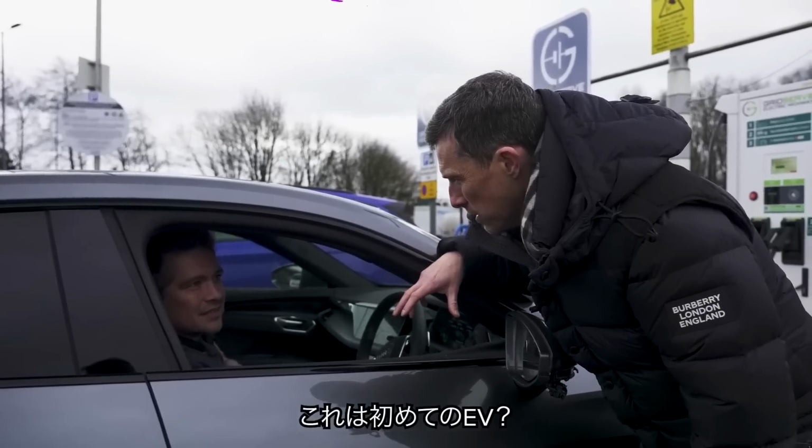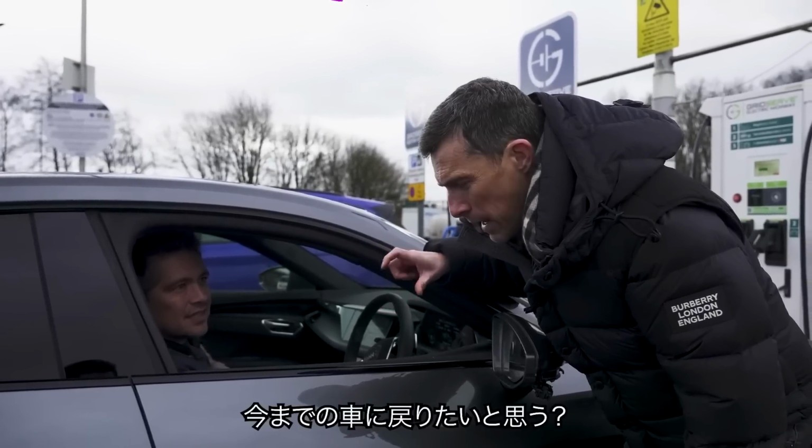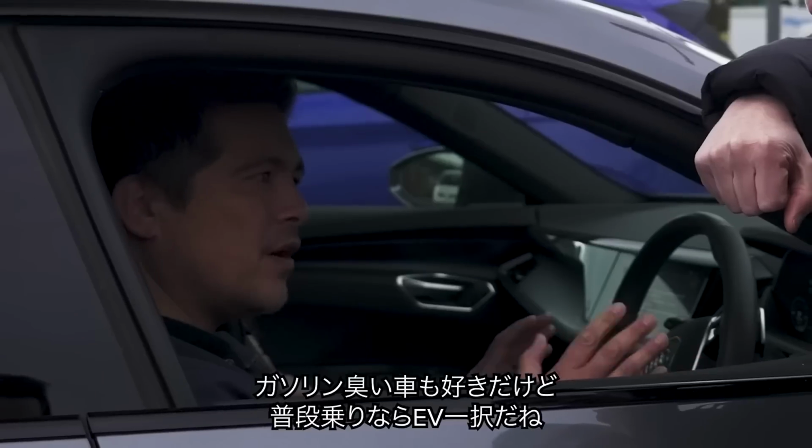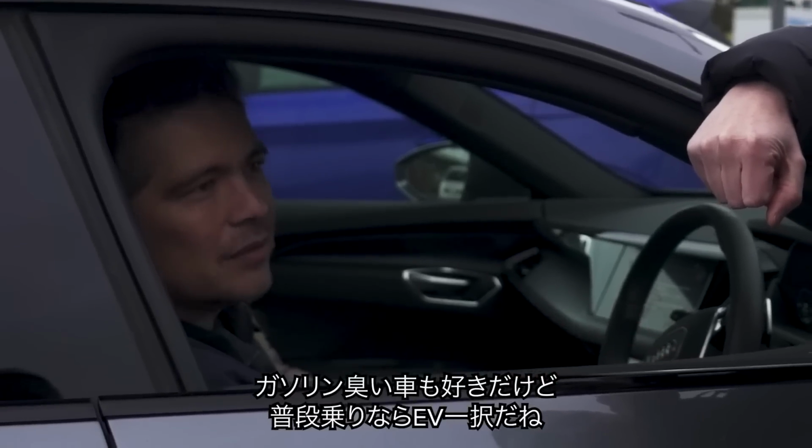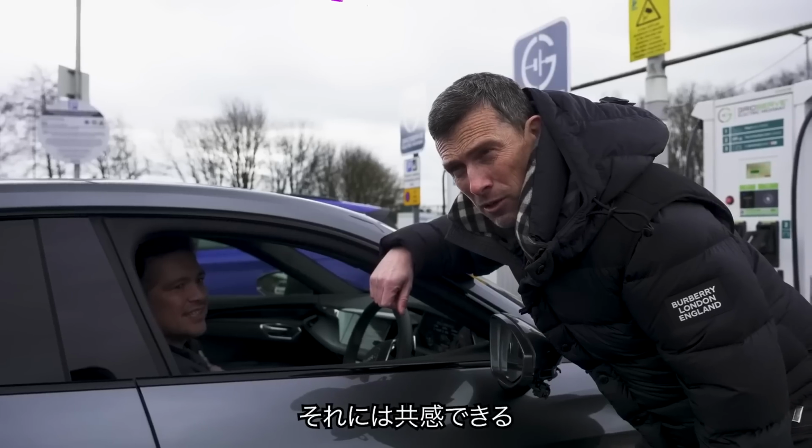Is this your first electric car? It is. And will you be going back to an ICE car? So I love old classic cars, but in terms of day-to-day, daily driver, I'll stick to electric. Well, there you go. Seems like a good plan to me.